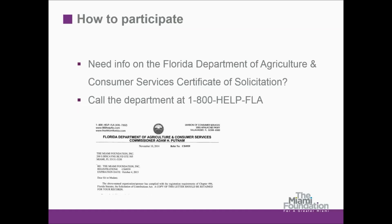Even organizations that are very small, like under $25,000 in receipts, still have to complete this registration form with the Florida Department of Agriculture, and they'll send you a letter as well. The only folks that are exempt from this requirement are certain educational and religious institutions. So if you have questions, if you're required to fill out this paperwork, or if there was a lapse in you renewing your participation, please call the Department of Agriculture. They're actually really helpful. You can get someone on the phone really quickly. The phone number is right here on the screen, 1-800-HELP-FLA, and they'll be happy to help you.